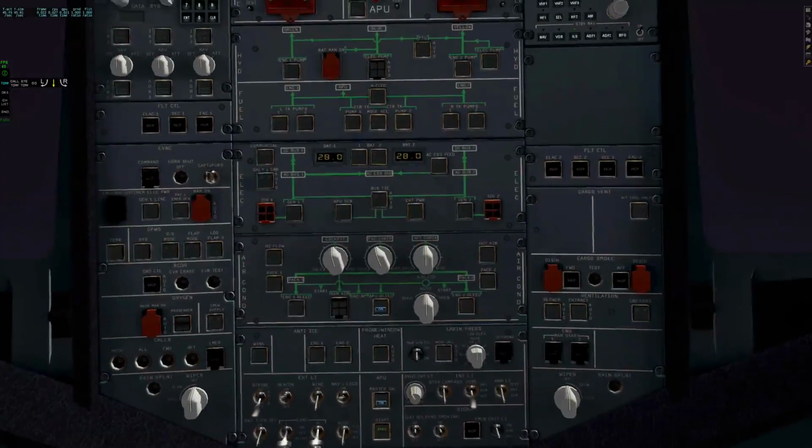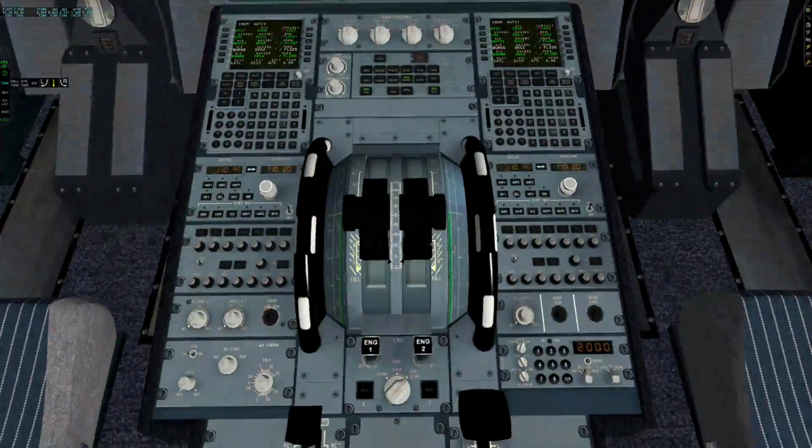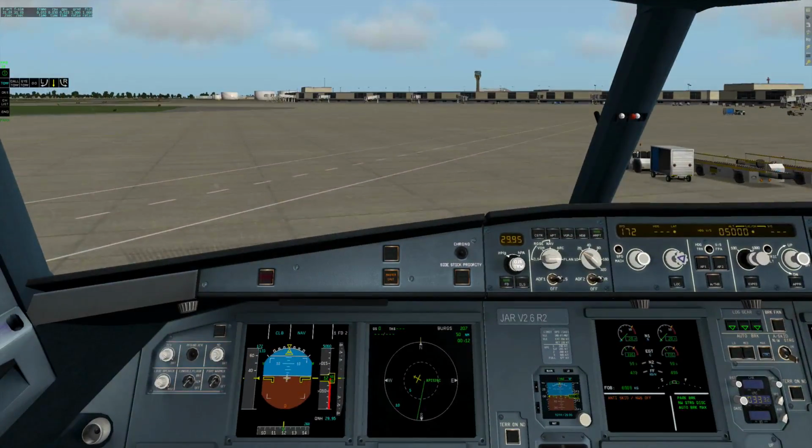And then we can shut off our APU lead, then the master switch. Our packs are on. The electrical pump comes off. Mode goes to normal. Need to arm our spoilers. Spoilers armed. And 2 notches of flaps. Flaps 1. Flaps 2. And we're being reminded that our nose wheel steering was off.